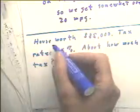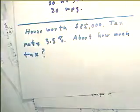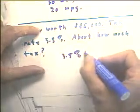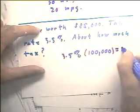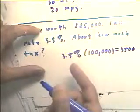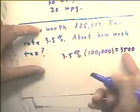Okay. Another ballpark. House is worth $85,000. Tax rate is 3.5%. About how much tax do you expect? Well, let's see. 3.5% of 100,000 is 3,500. Calculation you ought to be able to do fairly easily. 3.5% means 3.5 per 100. If you have 100,000, then you're going to have 3.5 thousand.